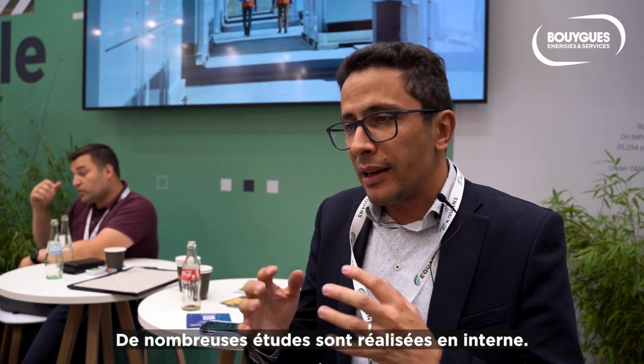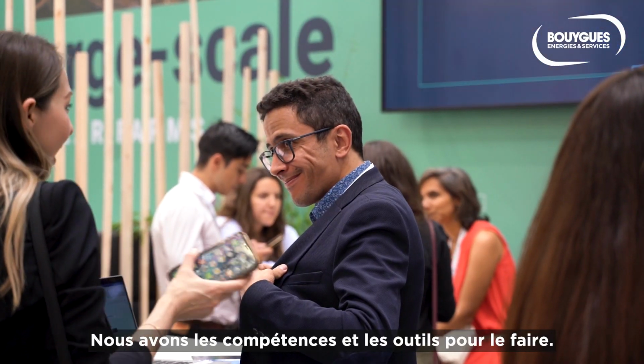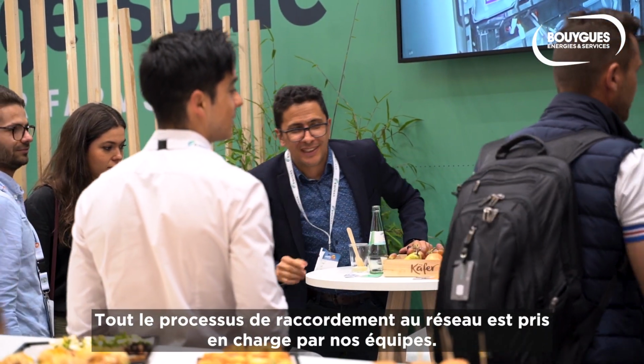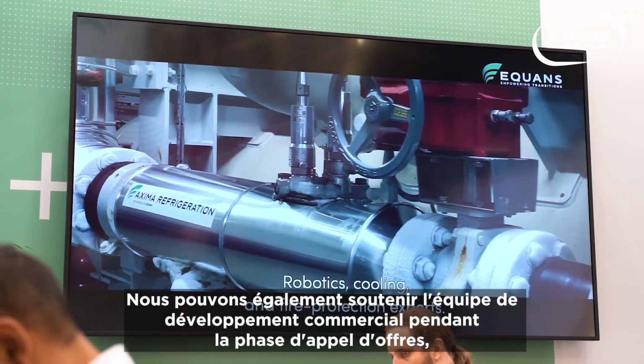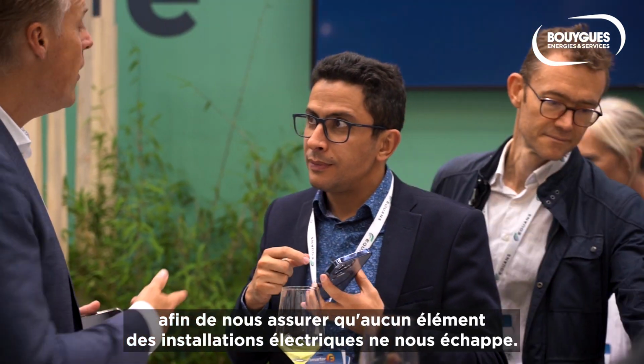Main studies are done internally. We have the skills and the tools to do so. All this process for grid connections is handled by our teams. We can also support the business development team during the tender phase to be sure that we are not missing any component of the power plants.